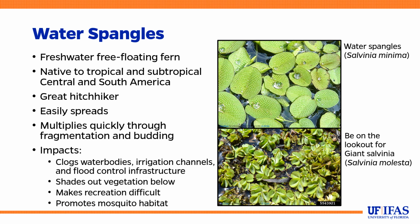Water spangles are a freshwater, free-floating fern native to tropical and subtropical Central and South America. They are tiny, make great hitchhikers, and are difficult to get rid of. This is unfortunately very helpful for them when it comes to spreading around to different water bodies. Not only that, but they also reproduce easily and quickly through fragmentation and budding. This means they don't need other water spangles to reproduce. They can create multiple new plants from one single spangle. Easy methods of reproduction and spread make this a recipe for disaster.